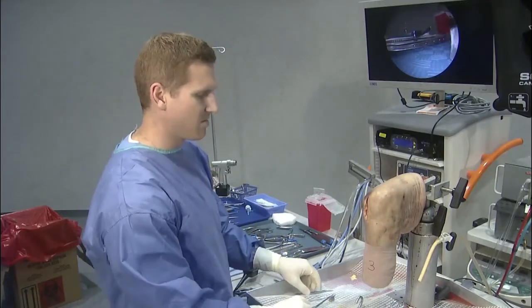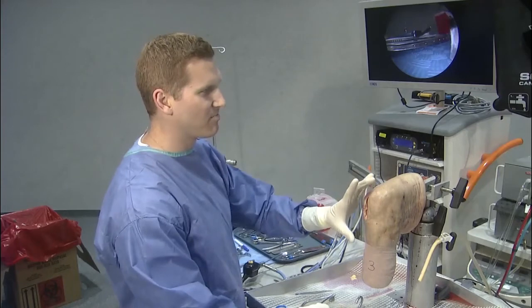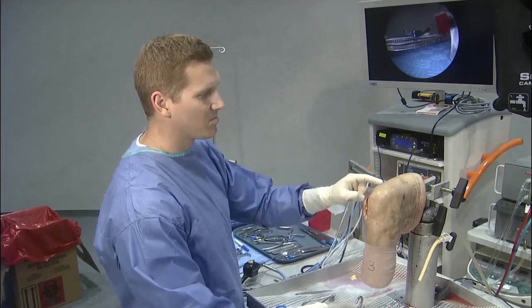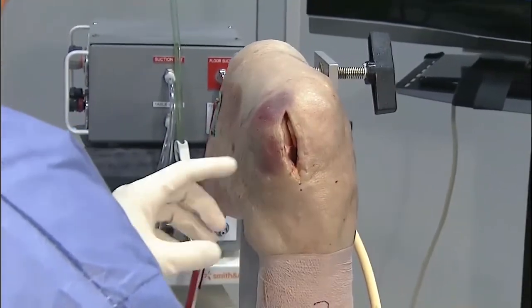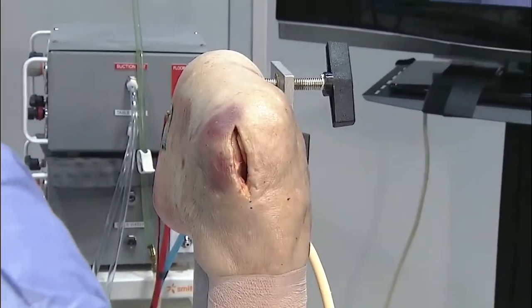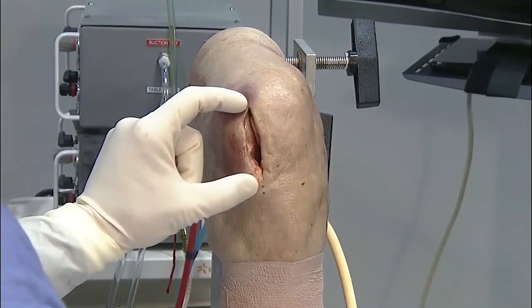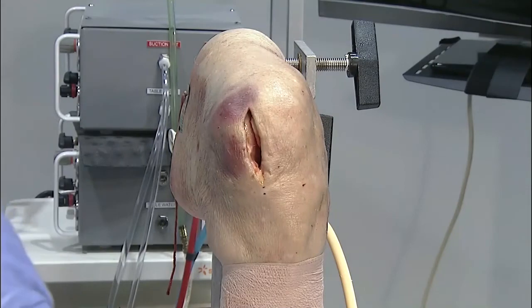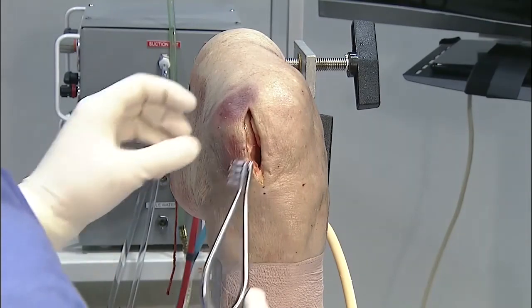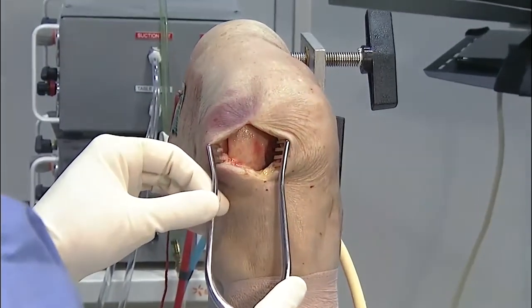So one of the points I wanted to make is typically when you think about ACI, you thought about maximally invasive surgery, because you had to make such a large incision, you had to harvest the periosteum. But now with gluing these implants in, there's no sutures anymore. You can really get by with just a mini arthrotomy for these procedures, which I think is a big advantage. So we'll take a look here.